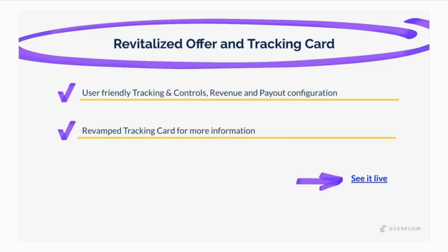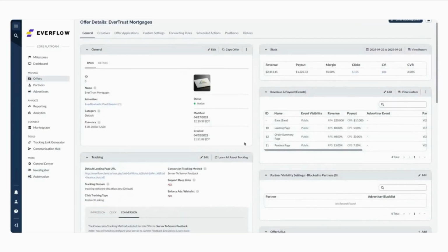So what we did here is create more user-friendly tracking controls and revenue and payout configuration within the offer. We definitely got lots of chats, people asking what is RPS. And for people who already know, it might sound basic, right? But people who are starting out or not familiar with Everflow might need some more help understanding what these are and what this means to you and your campaigns. We also have a revamped tracking card, where it's easy to spot your tracking information, which we definitely get lots of questions about. And I'm going to open one right now so you can see what has changed.